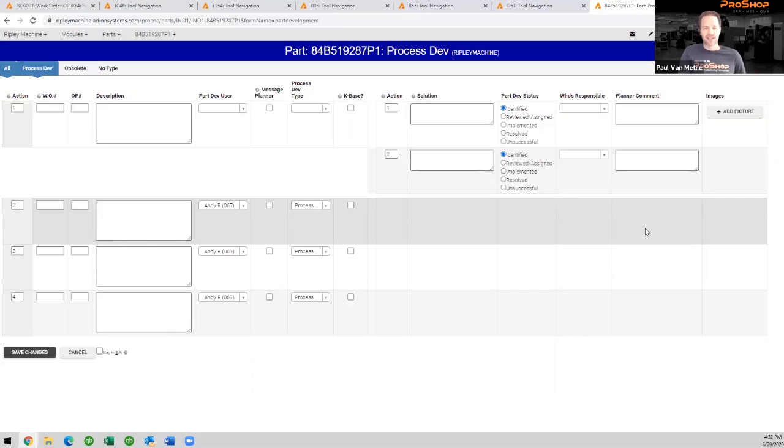Quite honestly, when your customer knows that they can give you feedback and they can trust that you will incorporate that feedback and you won't accidentally send the parts again with the same problem, that just builds them up and builds you up in their mind that you're a vendor they can trust.